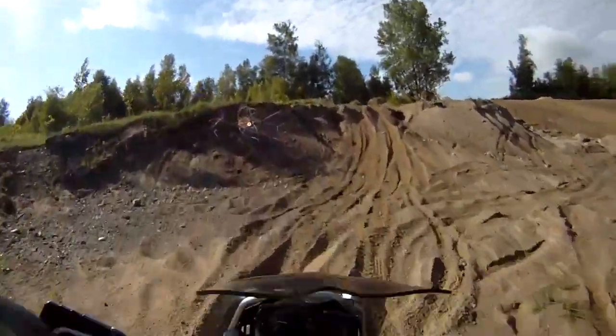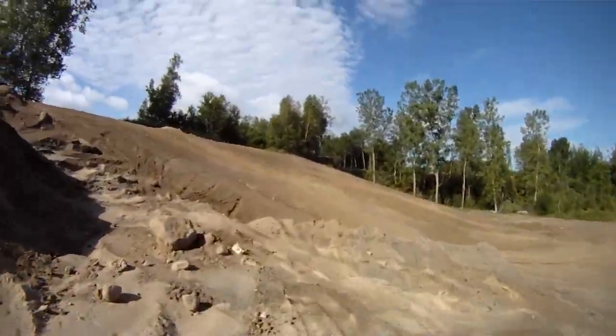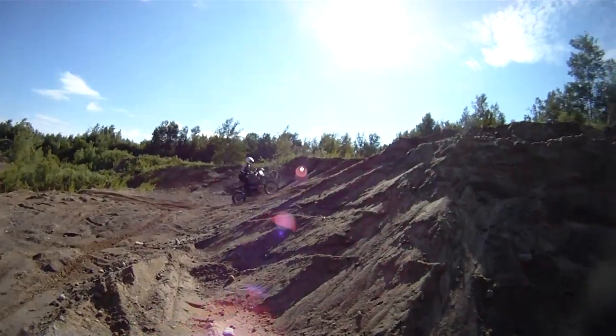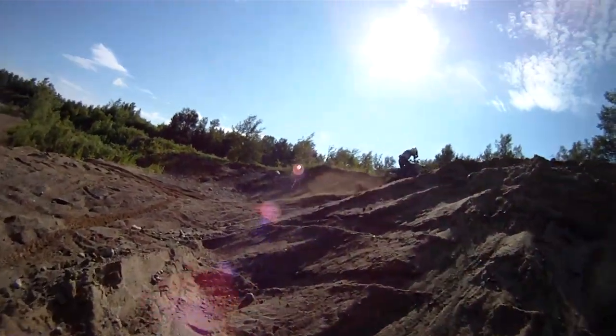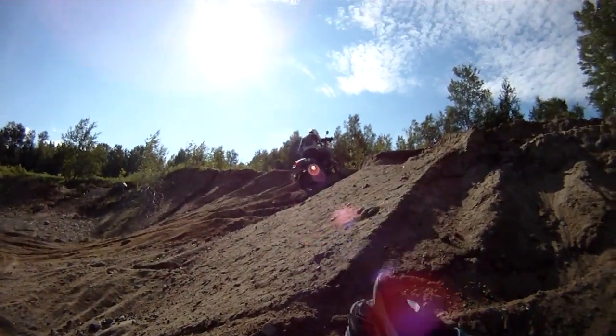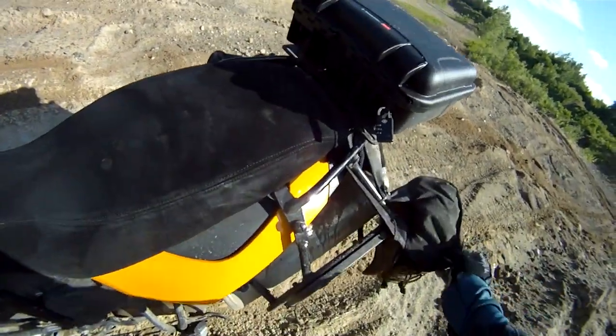This little hill has been giving me trouble all year, the loose sand. Anyway, this was the first crash of the day. Luckily, Chris wasn't having much luck either. Then when I look back, I can see that I've ripped off my left saddlebag.